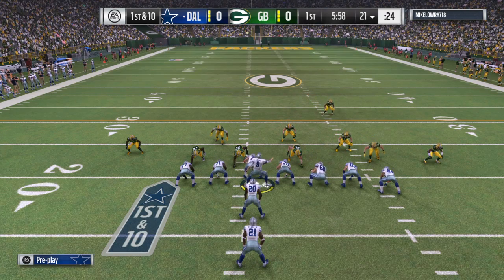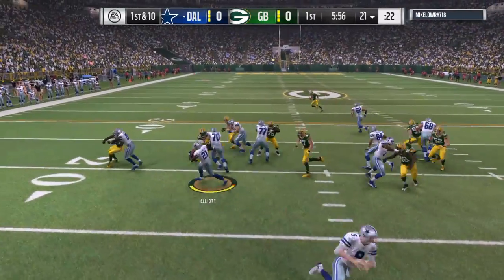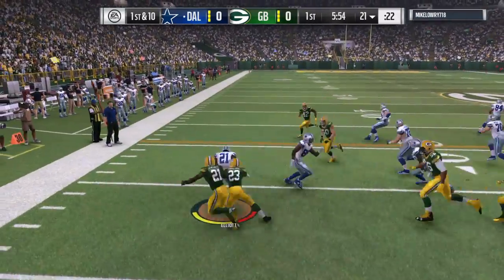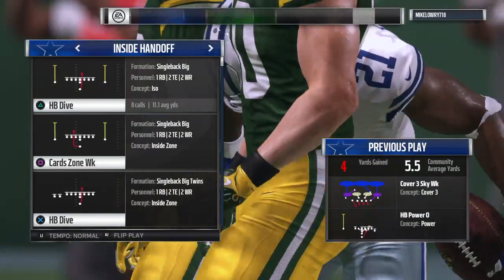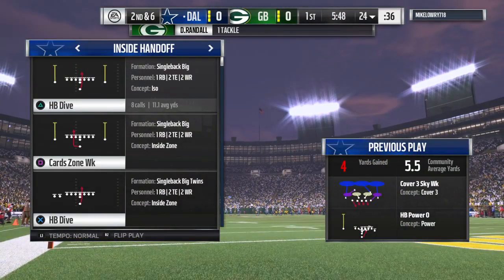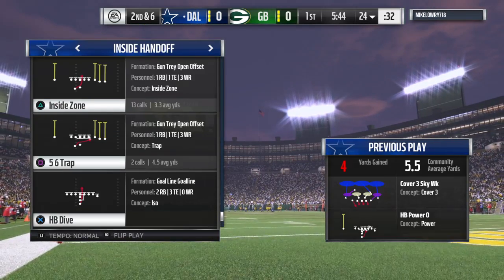They come out here in the eye. Now the first carry for Ezekiel Elliott. And a short gain there as he'll get it up only to about the 24. Give him 4 yards there. It'll be 2nd and 6. And here's the offense today that hopes to get off to a strong start.